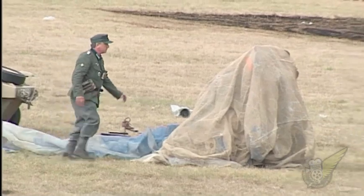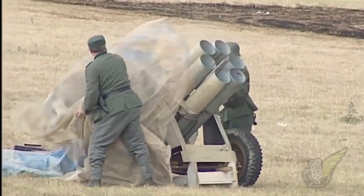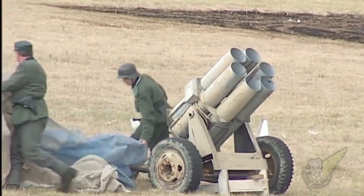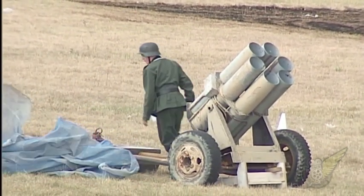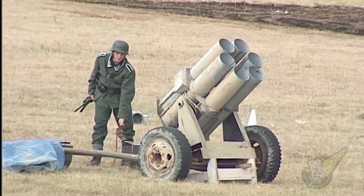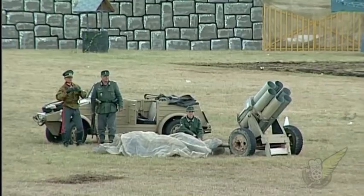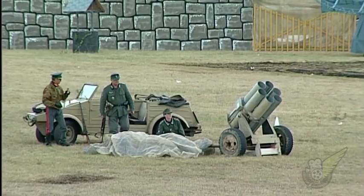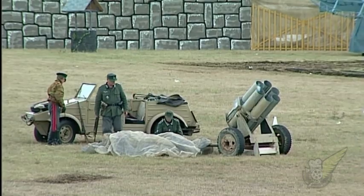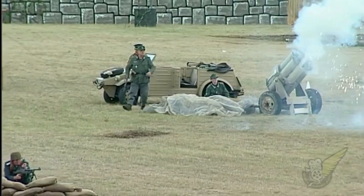The Germans also have their own heavy weapons in the form of a 6-barreled Nebelwerfer. The Nebelwerfer was referred to as the "Moaning Minnie" by Allied troops during the war, on account of the sound made by the rocket projectiles. While the weapon was not highly accurate, it could fire all 6 barrels in less than 6 seconds, laying down a significant amount of firepower in a short period of time.